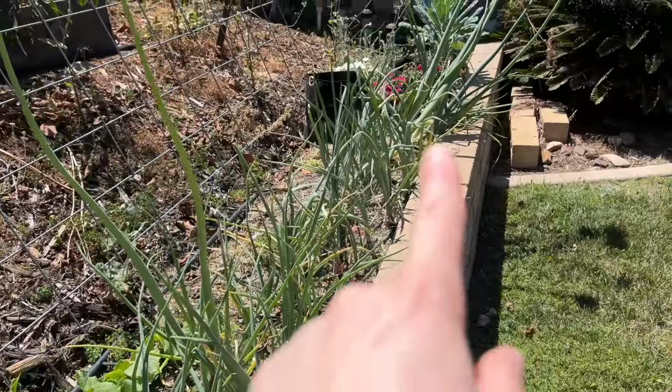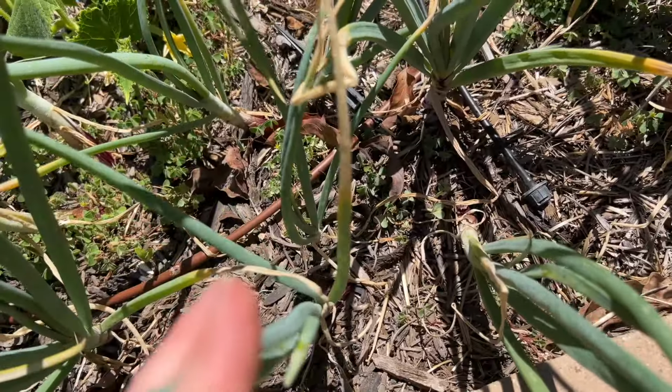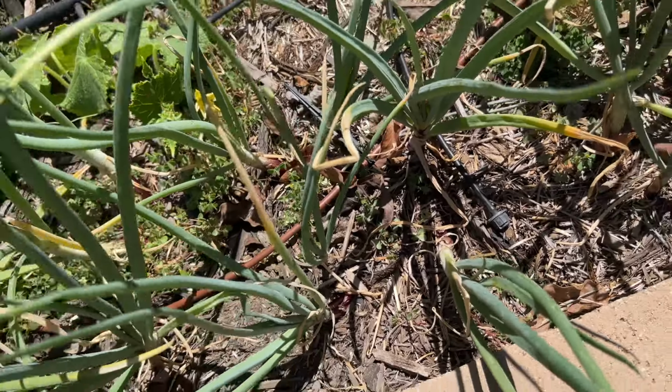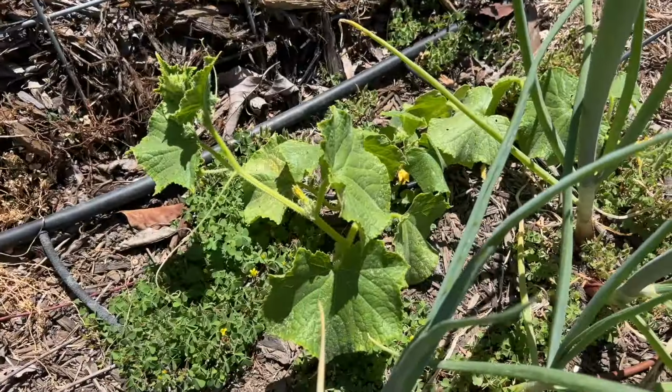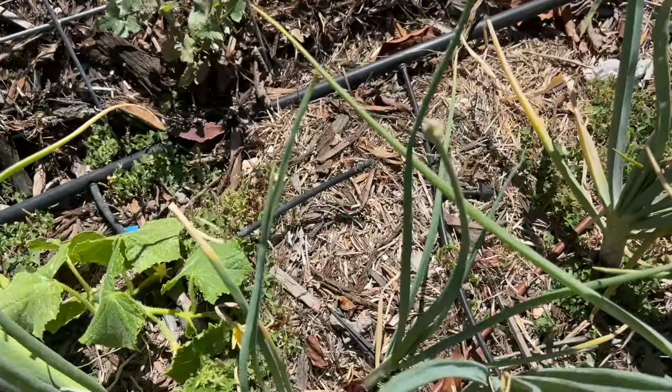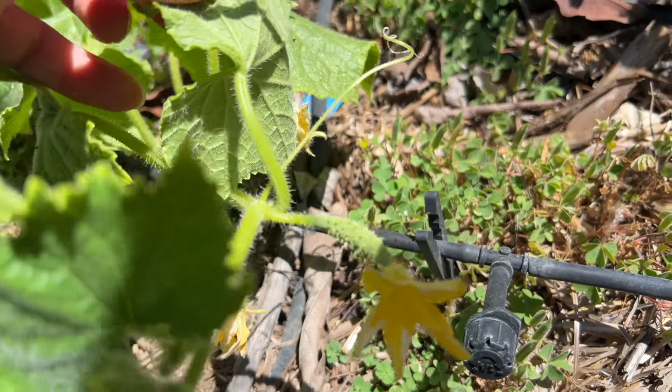This is just a giant patch of onions. I sowed these very close together. I've just been coming out as I need a fresh onion and yanking them and using them kind of like green onions. There's a cucumber plant growing back here that I didn't know what it was, but if I come in here and show you that, that's a baby cucumber right there.